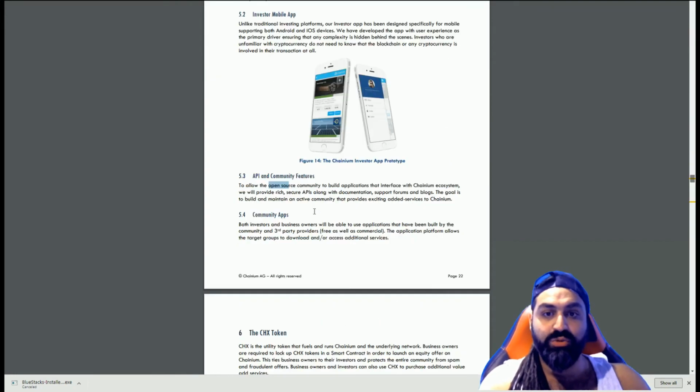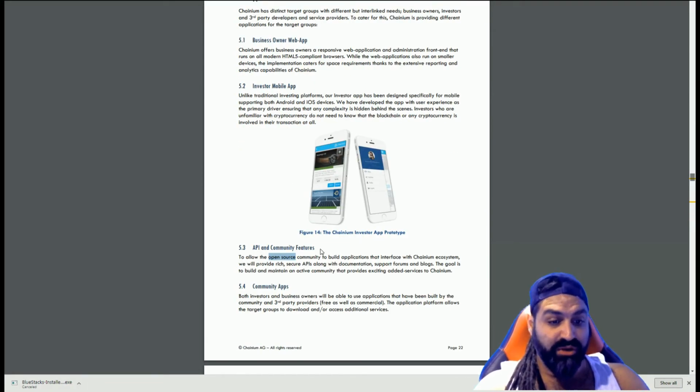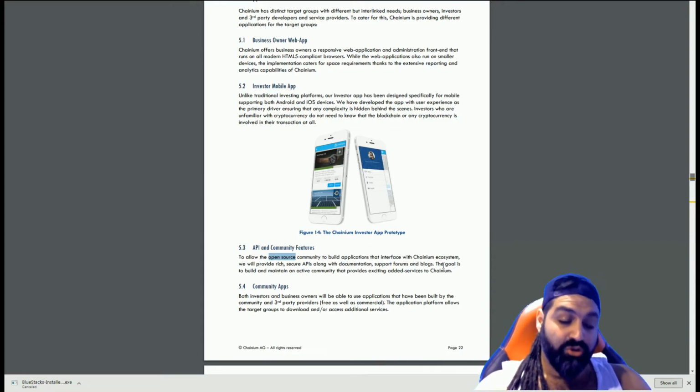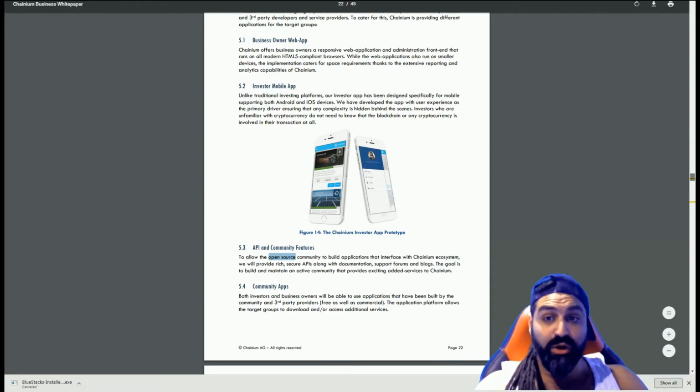Now, see, if I type in open source, what I do see is, in this section here, application, so apps, API and community features to allow the open source community to build applications that interface with Chainium ecosystems. Well, you know what? I believe that is open source. We will provide rich, secure APIs along with documentation, support forums and blogs. So I'm not sure if that means that the entire network, the entire project is open source, or whether they're going to allow apps to be open source for people to integrate with and to build along. Either way, I want to give them a point.